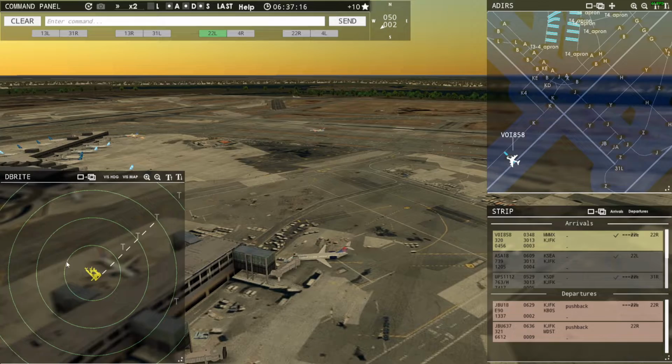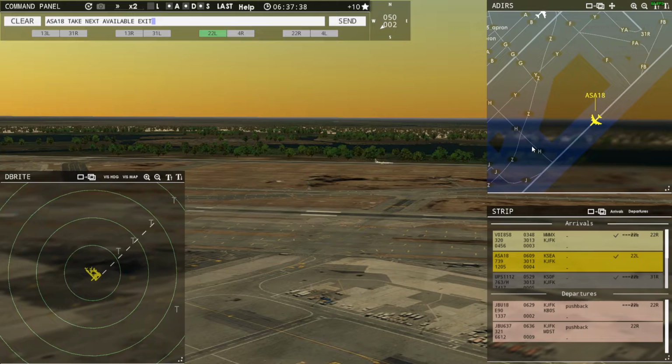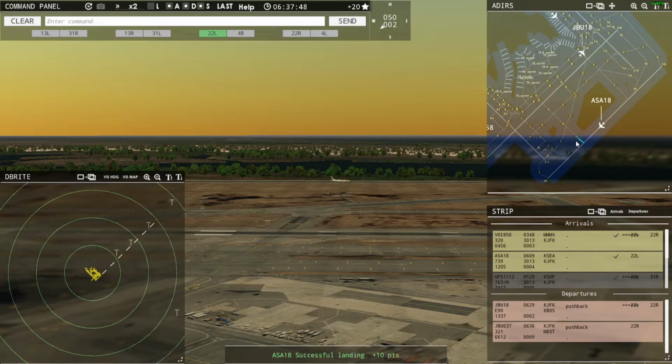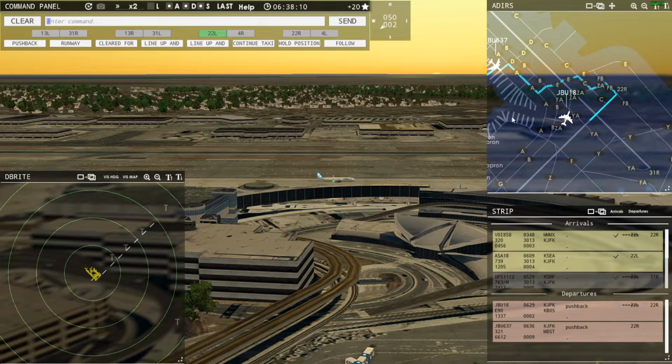Alaska 1-8, contact ground. Alaska 18 with you. Ground, JetBlue 637 ready to taxi. Alaska 18, take next available exit on right. So I have him on... Delta 2328, enter final runway 22 right. Delta 2328, runway 22 right, clear to land. JetBlue 637, runway 22 right, taxi via Delta Charlie.